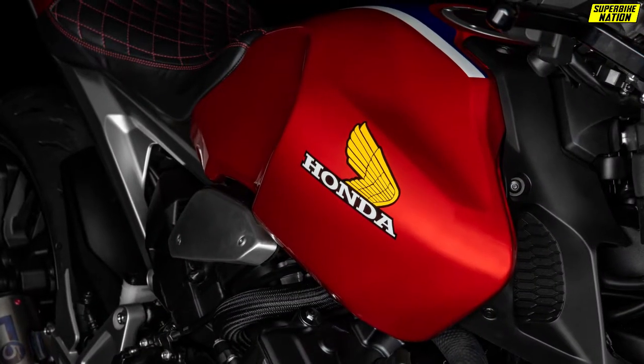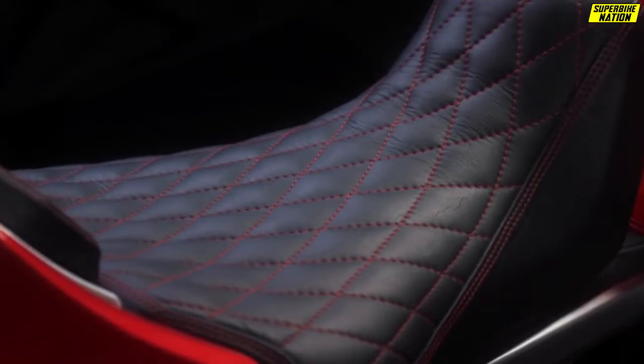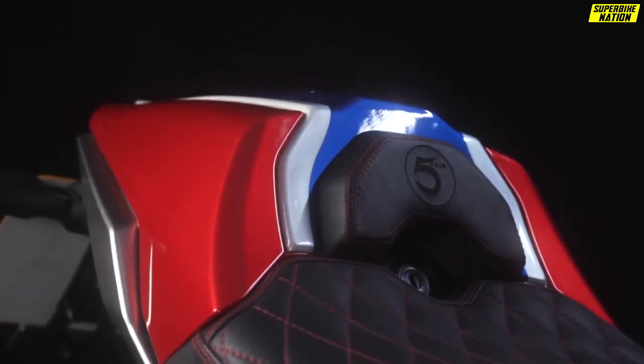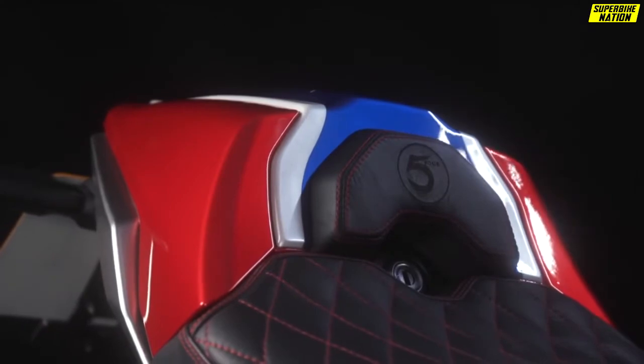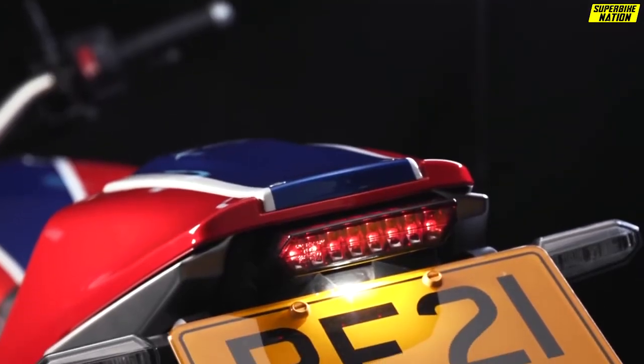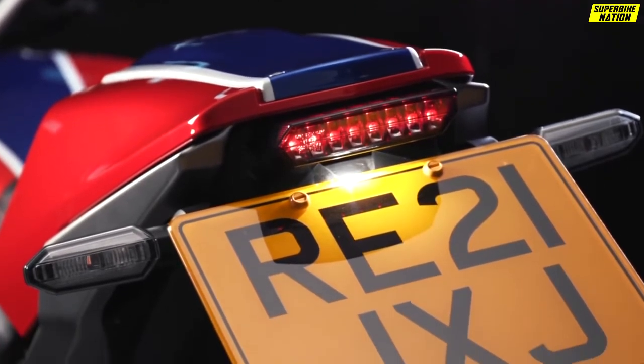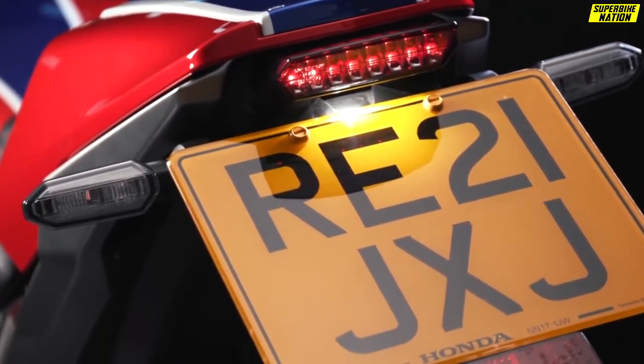The gas tank has a hand-painted Honda logo, and the seat is hand-stitched in a diamond pattern, while the rear of the seat has the 5Four logo laser-etched on it. The tail of this bike is also custom, as it has a slimmer LED rear light, while the license plate mount was moved up to allow a better view of the rear wheel.